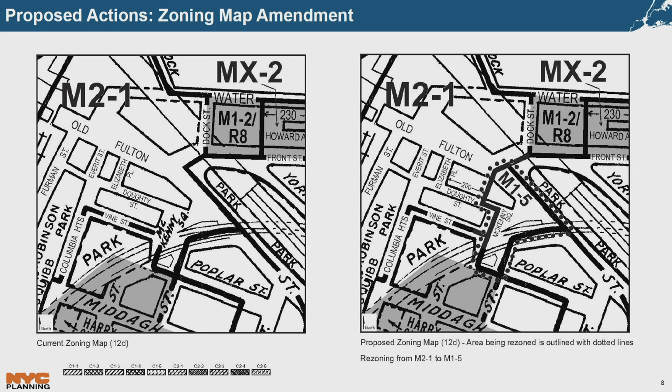M1-5 would be mapped between the south side of Old Fulton Street, the north side of Doughty Street, and the west side of Hicks Street to facilitate commercial and retail development. M1-5 is a moderate density light manufacturing district that allows 5 FAR of industrial and commercial uses and 6.5 FAR of community facility uses. The maximum base height in M1-5 districts is 85 feet or 6 stories, whichever is less, and the maximum building height is subject to a sky exposure plane.